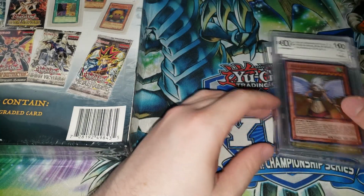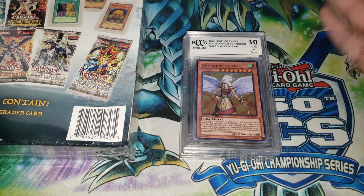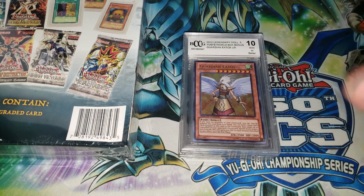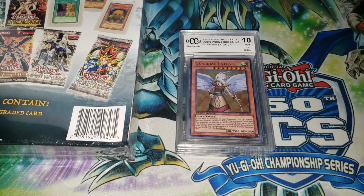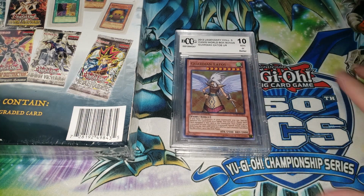And the thing with these that I have to mention every single video, because there's always someone that says, well, they're graded cards, isn't that exciting? It's a graded 10, that could be worth hundreds. So the BCCG grading company is a portion of Beckett, right? It's a very small portion. I don't know a ton about grading cards, but I do know that this is the worst way to grade a card. It's the least valuable way.